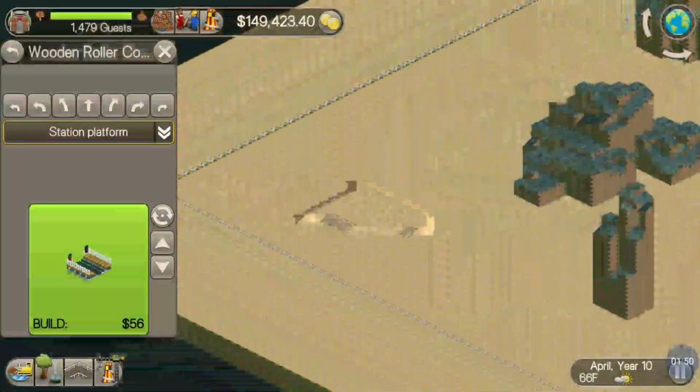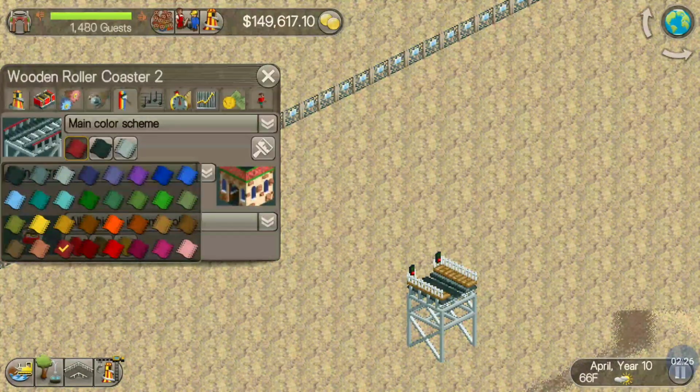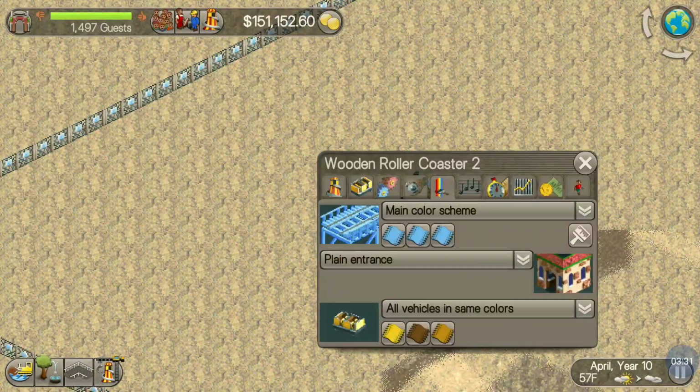Starting things off, the park I chose is Razor Rocks, simply because I have all the roller coasters unlocked. I have that park beaten, and I have a lot of money. There's a lot of land in this park as well, which makes it easier.